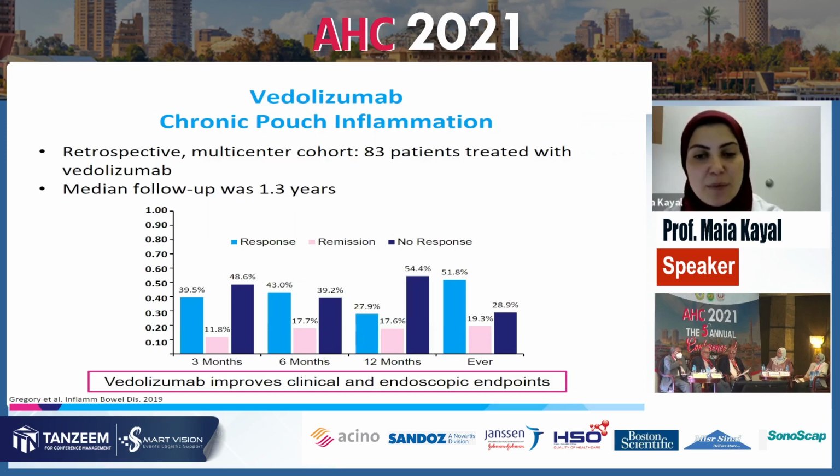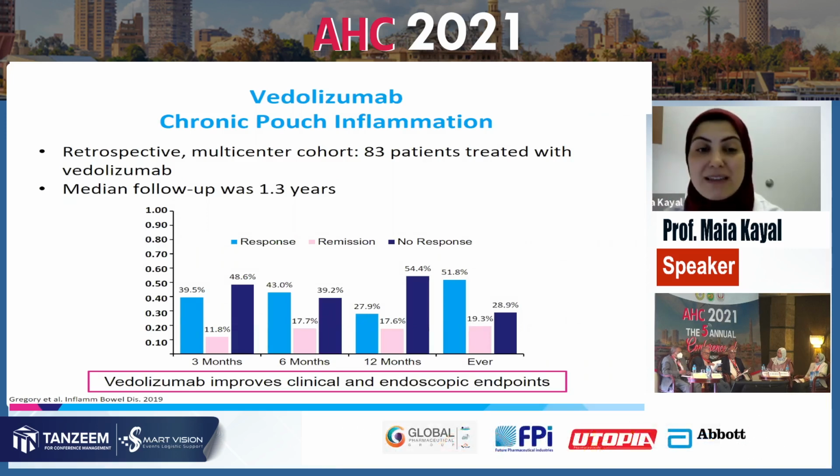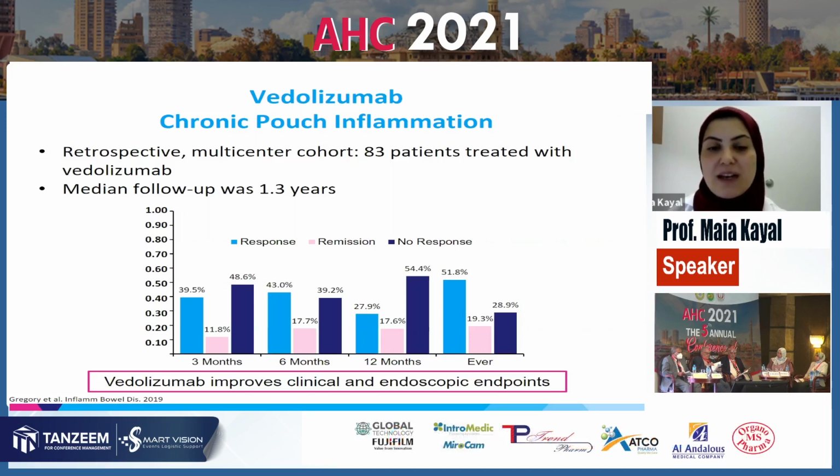Of the 74 patients who had pouchoscopy, the proportion of patients who had endoscopic response or healing was about 54% and 17% respectively. What's interesting in the study is that they found that patients who developed pouchitis symptoms rapidly, less than 1 year after their final surgical stage, were less likely to respond to vedolizumab, which suggests that having a more aggressive phenotype early on might increase the risk of non-response to vedolizumab.